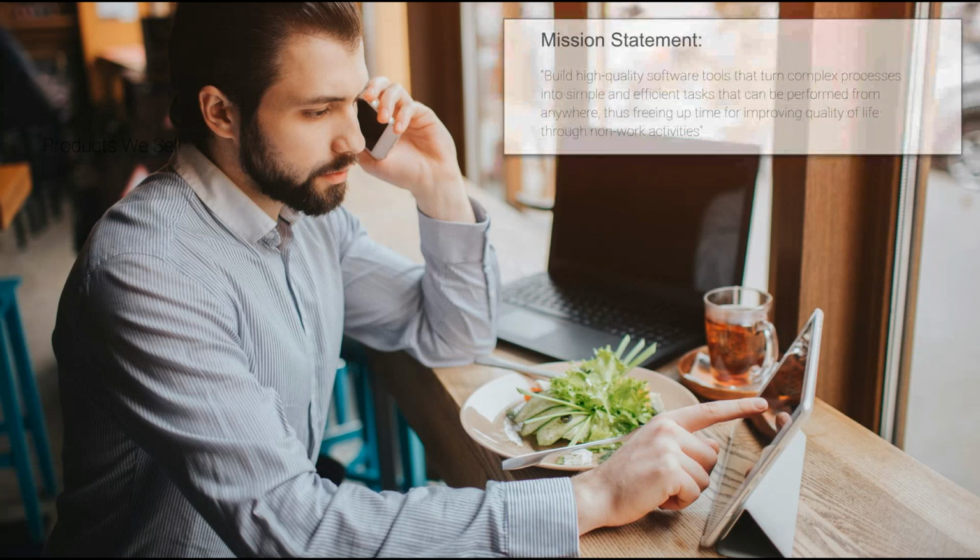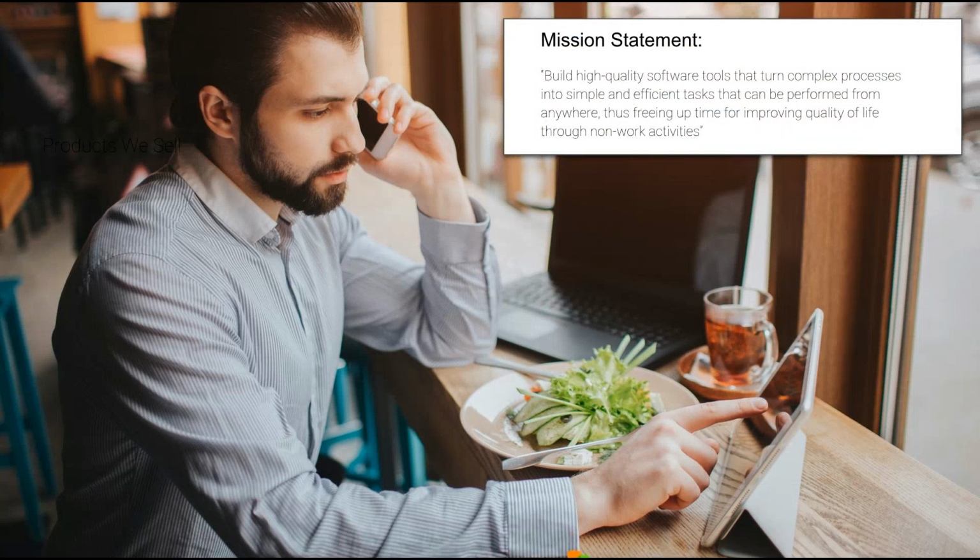Today's agent wants to be able to do their business on the different platforms that they have. They want to be able to do it on the go, in the homes of their clients, on the golf course, wherever they are. And so we provide tools for essentially all those different platforms. The mission statement of IXN is to build high-quality software tools that turn complex processes into simple and efficient tasks that can be performed from anywhere, thus freeing up time for improving quality of life through non-work activities. So we want to make it easier. We want to help you sell more, spend less time quoting and more time selling.